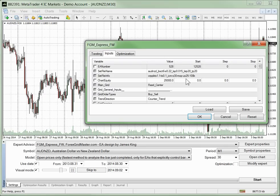And this is the important part. We're trading an account currency of US dollar, $25,000, and there's $100,000 in the account. So this first setting you see here called Chart Equity is a new feature introduced by Forex Gridmaster Express, and it's actually a breakthrough. You can set in here whatever amount of your account currency you want to trade. So in this case, we're choosing 25,000.